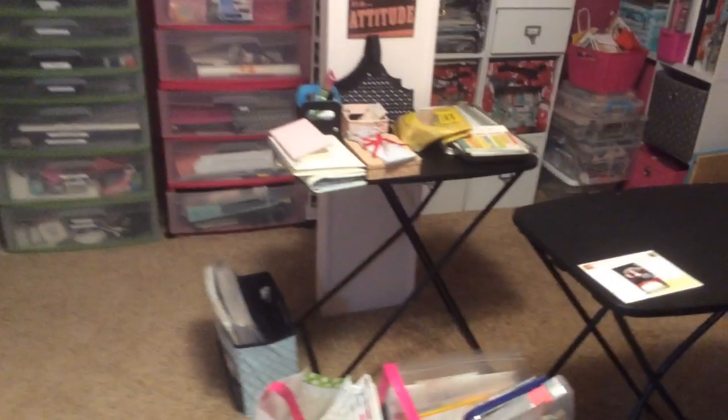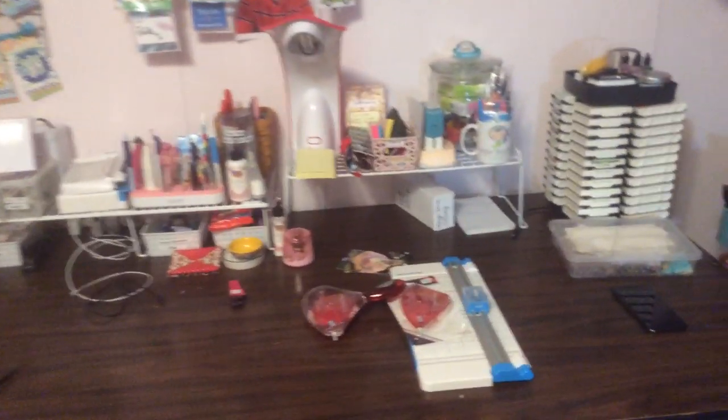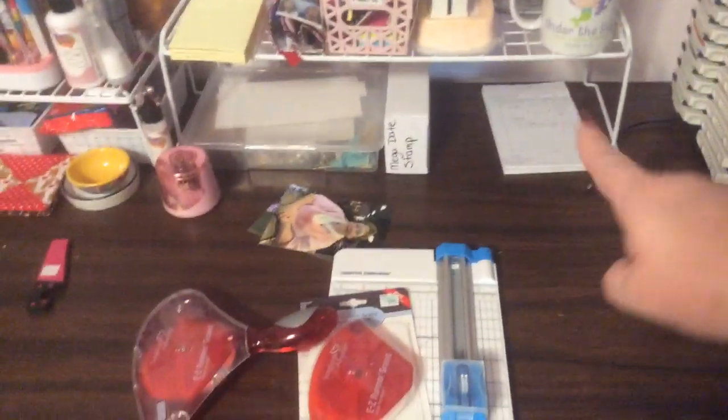Oh, I almost forgot. I'm going to show you that I did clean my craft room. Okay, this table is not as bad as it was. This one is clean. And then look. I'm telling you what, this was something else. Oh, and this is where I can stack two there. I'm going to put one over here. And my other one is going to go right there.